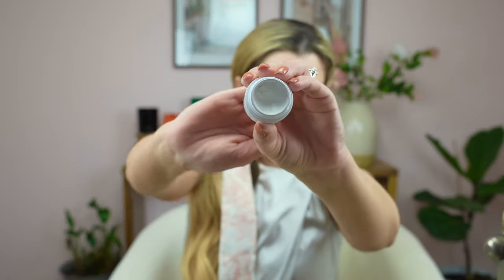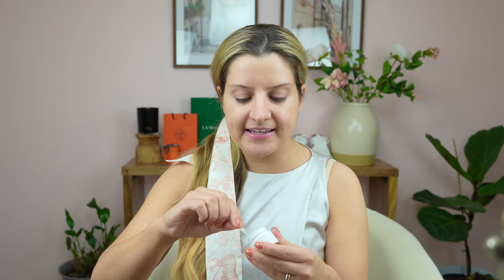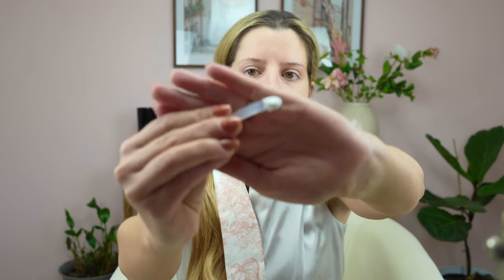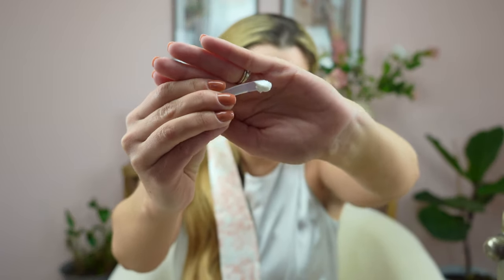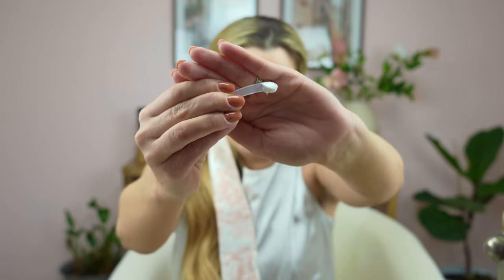So I'm going to open this up and you can see the texture of this cream right in here. It's very thick, it's white. It is definitely a unique cream. Wow, just as a reference, this is a lot for one side of my face. This amount will actually cover my whole face and neck sparingly. So I might actually have to use a little less.